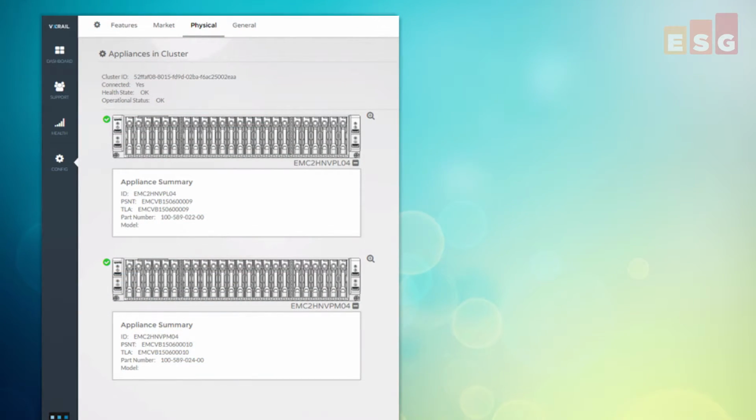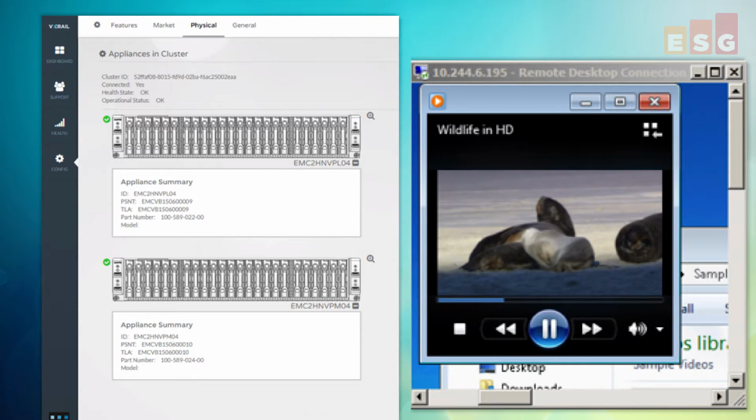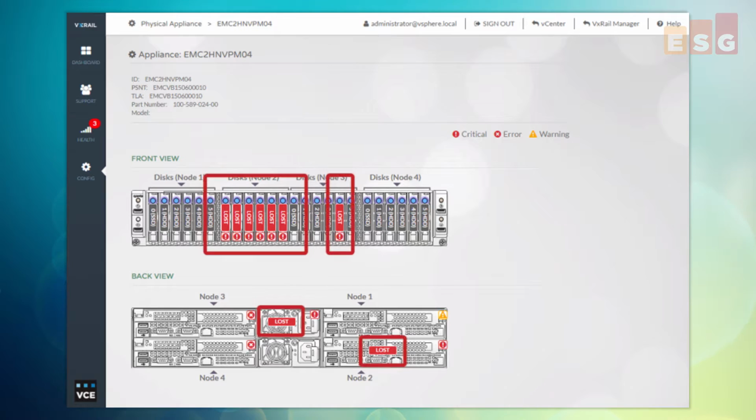Finally, we looked at the high availability capabilities of the VxRail. Starting with a healthy appliance, we began playing an HD video from within a VM. Components were then systematically failed while playback was monitored. As failures occurred, health alerts displayed in the GUI on the failed physical components. As expected, the HD playback continued uninterrupted as an interconnect, drive, and power supply were disconnected from the appliance.